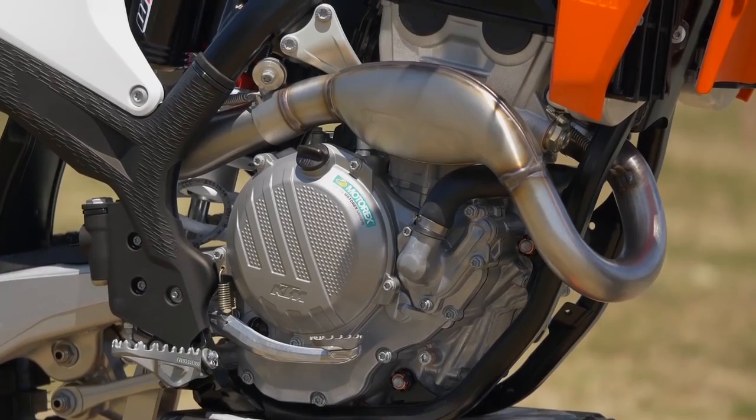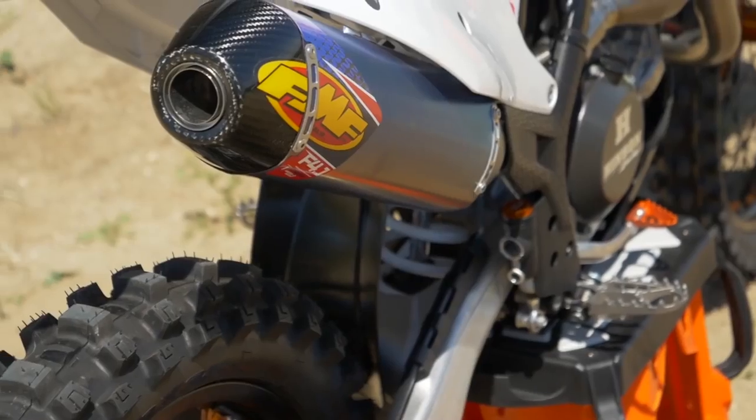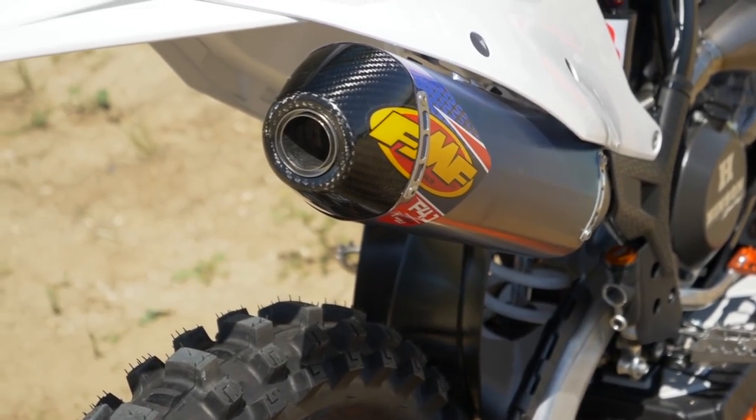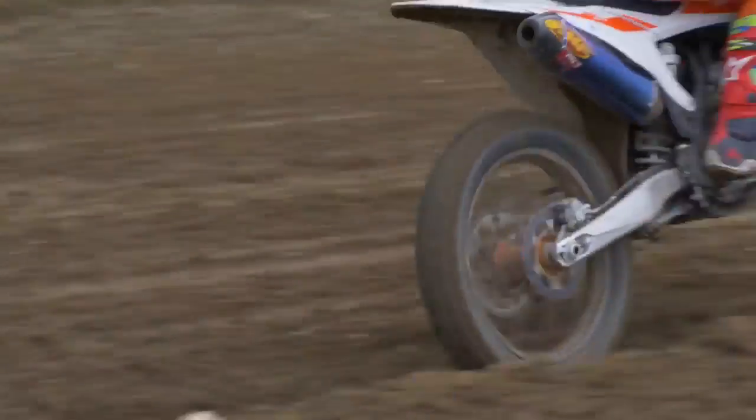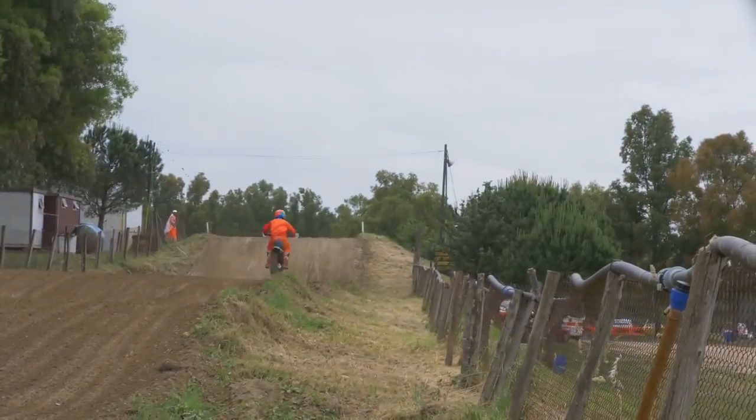I was really impressed with the pipes as well. The FMF pipes across the board give the bikes a little bit more of a connection, a little bit more of a punch. They're also a little bit louder. So if you're looking for that initial first hit and bit of drive, then FMF is the way forward.